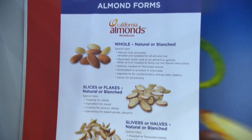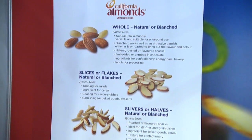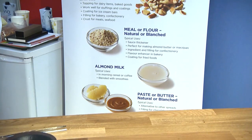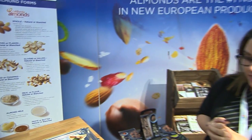So lots of different forms, but also lots of different versatility in terms of the flavors that almonds can marry with. So one of the things we're showing today is just different uses and different kinds of innovation with almonds. And we've seen a lot of new innovation when it comes to new product introductions with almonds.